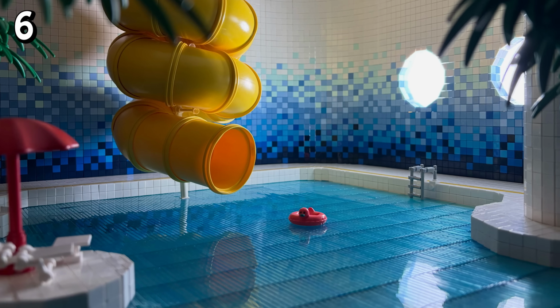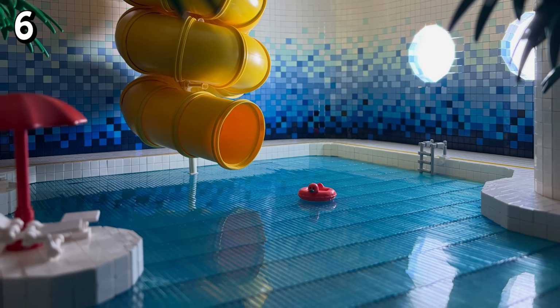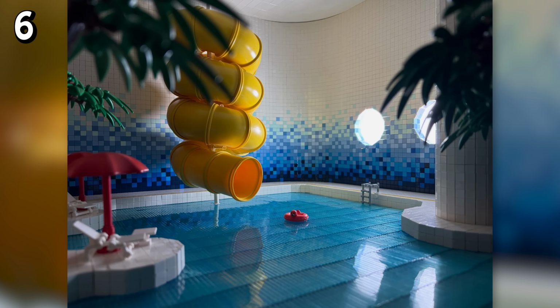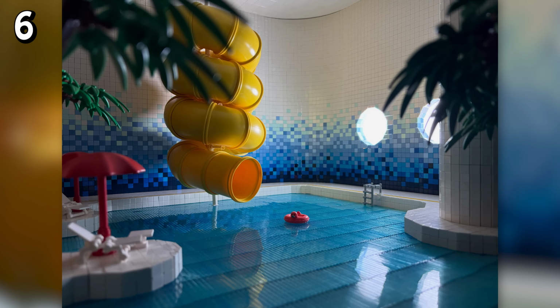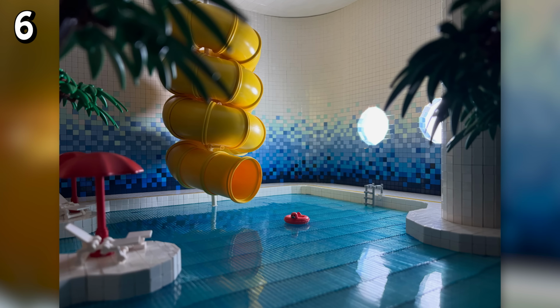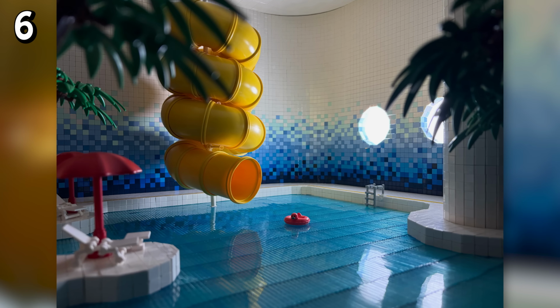This also feels like a throwback to the original town sets with those umbrella parts in red. The photography and lighting is exceptional here as always. Blurry front, sharp back and light through windows. This really feels like something you dreamed of as a child.